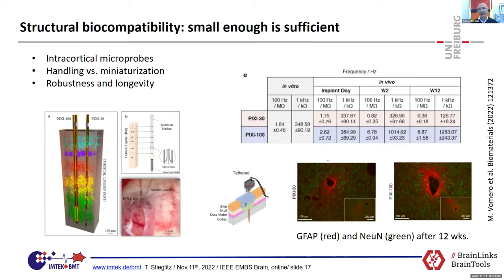The other question with respect to structural biocompatibility is, how small should I go? You can say, well, as a scientist, I should go as small as possible. But I, as an engineer, would say, my question is, what is small enough? What is small enough to be on the reliable side of size, but be at a minimum of foreign body reaction, for example? To cut that another long story short, the smaller the better, yes. But if you have 30 microns width at 8 microns thickness and 100 microns width of a Chang electrode with 8 microns thickness, then it turns out that the differences are relatively small.